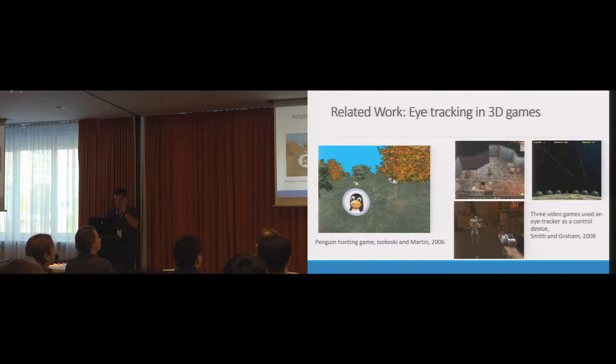Another example was from Smith and Graham, who used an eye tracker in several different games, including Quake 2, Neverwinter Nights, this was 2006, these are pretty old games now, and a sort of missile defense game. And each of these, they used the eye tracker differently. So for Quake 2, it's probably the closest example to what we're doing here, where they were using the eye tracker to control the movement through the environment, essentially look to the side to make the player rotate in one direction or another and then move along.